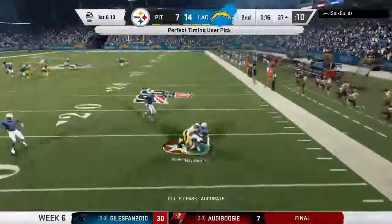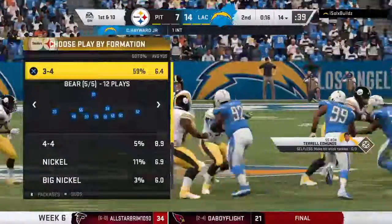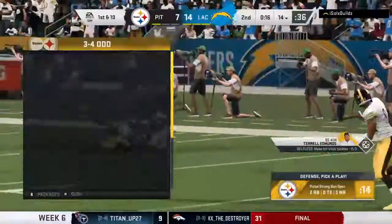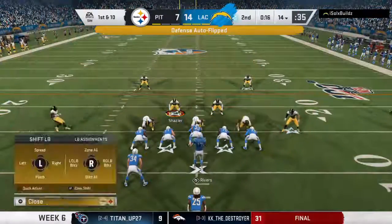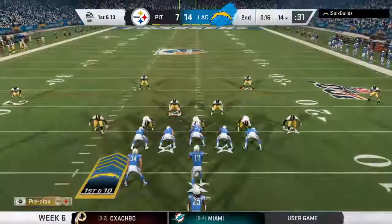Now a clash of bodies here, and it's intercepted. Picked off by Casey Hayward. And his guys have got it back at the closing stages of the first half. The offense back out there at the line, ready for their next drive. Now, we're under 20 seconds to go in the half.